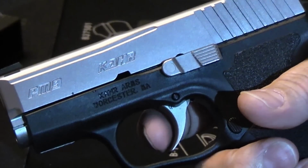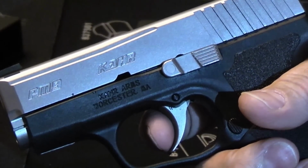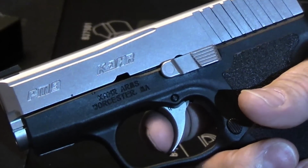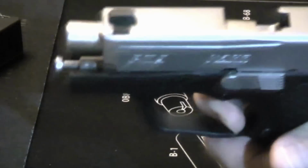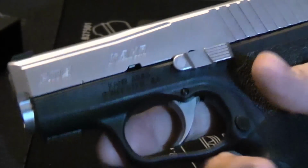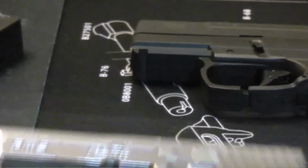These aren't meant to be competition guns or range guns, even though this one is actually quite pleasant to shoot at the range. But they're meant for concealed carry, pocket carry, things like that. So the trigger is actually a very nice trigger. It's just a little bit longer than the others, and of course has that longer reset. It is a metal trigger, by the way, so it's a very high quality trigger.